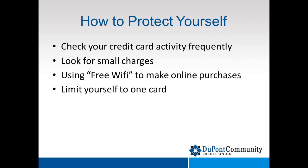And then also, limit yourself to one card for a couple of different reasons. It just helps you keep up with your spending. And also, if you're out and about and you're using several different cards and you're carrying them with you, and you lose your wallet or somebody steals it, then they have access to all of your information instead of just one card. It'll be a little bit harder for you to get everything settled if someone's using all of your cards versus just one.